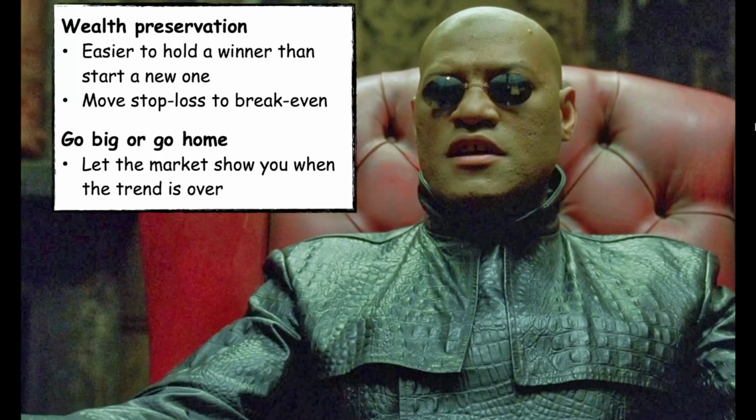We're going to look at some examples of this in just a moment, but another thing is to go big or go home. What does that mean? I mean, let the market show you when the trend is over. If you're following those wealth preservation tips above, you shouldn't have many losses. So what that means is it could be a great day and you can have many home runs, 50, 100, 150 point gains for a single trade, or you could have none.